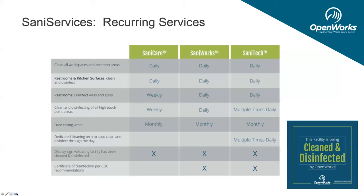Sani Services is comprised of three main service offerings: Sani Care, Sani Works, and Sani Tech. Sani Care is our base level of services and includes cleaning and disinfection of high-touch surface areas. Sani Works is a more detailed and more frequent level of cleaning and disinfection. And Sani Tech encompasses all services with a dedicated team member who is specifically assigned to cleaning and disinfection duties, typically done multiple times during the day. Next slide, please.